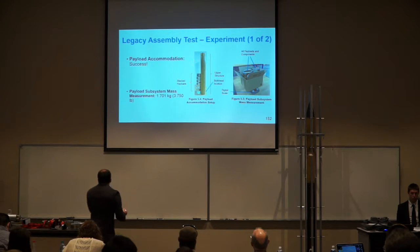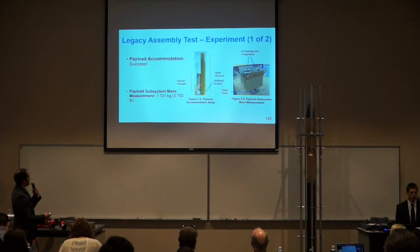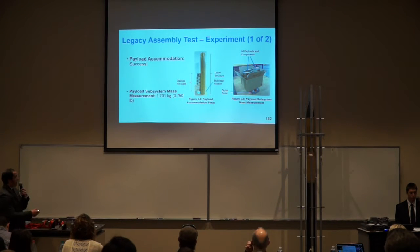Seen here, you can see a setup photo before the test was performed. You can see the 6 stacked payloads right here. They are elevated using a few foam plates to simulate where they'd be sitting on top of the bulkhead, which is located right here.